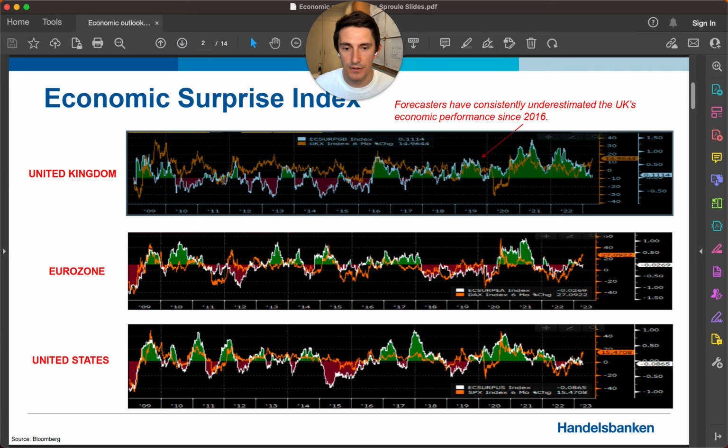So if we go to the first slide, this is the economic surprise index. Essentially, the thing to focus on here is the green section since 2016 on this top chart. This is basically how good are analysts at forecasting how well the UK economy will perform in the future. The top chart in green shows all the times when the actual UK performance has been better than analysts and forecasters have predicted. So as you can see, since 2016, consistently forecasters have underestimated the UK's economic performance, which I thought was an interesting thing to start with. Let's go to the next slide.